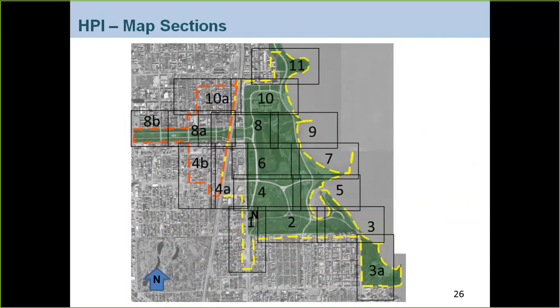So that's kind of an overview of what you'll find in the HPI, but how do you actually use it? Again, it's 1,000 pages. It's hard to go through, everyone will admit. So the primer for this is to look at the overall HPI map sections here to find which section you're interested in looking at, and you see that they're numbered. And then each map shows the detail similar to what you see here on screen. Outlined in yellow is the APE boundary, and then within that boundary, those are the buildings, landscape features, and monuments that were reviewed by the team.